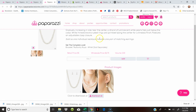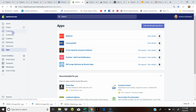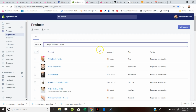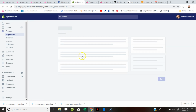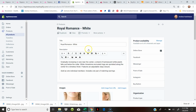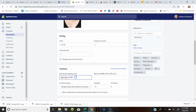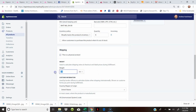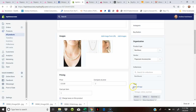Okay, so I'm gonna take this right here, copy the name, I'm gonna go into products, I'm gonna type it in the search products bar, and as you can see, we do have it saved, but the SKU number is correct and everything is good, and it has the weight. Make sure that you weigh your product so that it's easier whenever you're shipping this out.